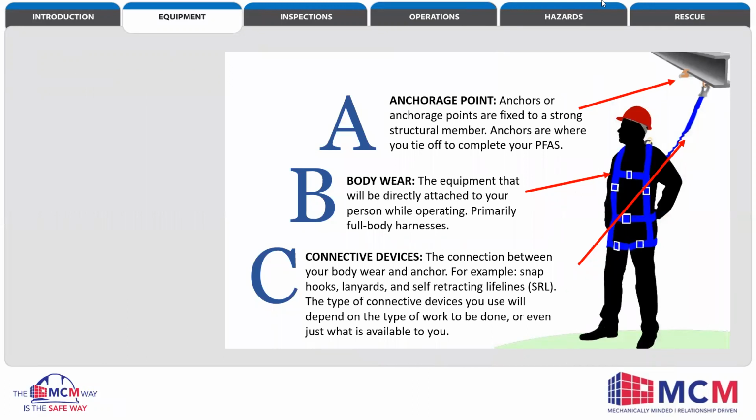A. Anchorage point. Anchors or anchorage points are fixed to a strong structural member. Anchors are where you tie off to complete your PFAS. B. Body wear. The equipment that will be directly attached to your person while operating, primarily a full body harness. C. Connective devices. The connectivity between your body wear and anchor, for example, snap hooks, lanyards, and self-retracting lifelines, or SRL. The type of connective devices you use will depend on the type of work to be done, or even just what is available to you.